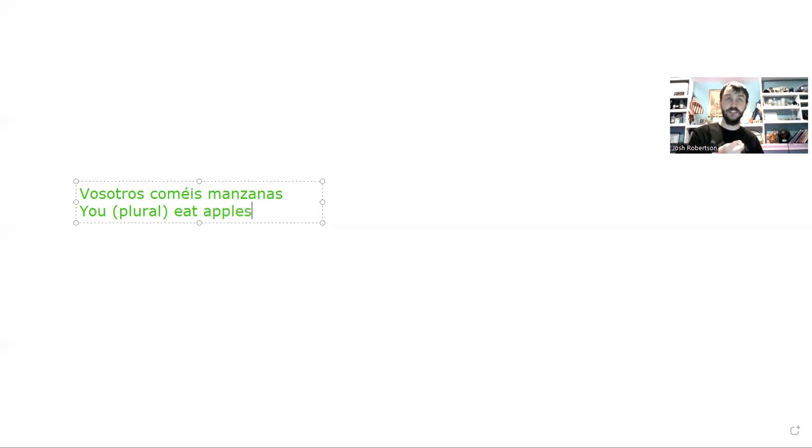Now in Spain, vosotros coméis manzanas. This is only used in Spain. This is you, plural, eat apples. See that?